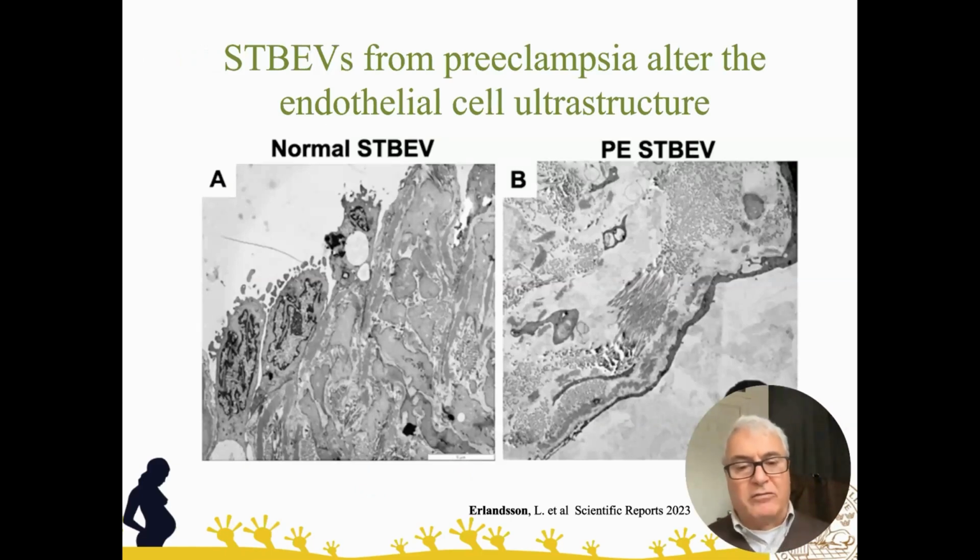Another striking difference was that the normal vesicles did not cause any damage to the endothelium. So they were maintained intact with nice structure and intact collagen. But the preeclamptic vesicles induce damage to the endothelial cells. As you can see here, the collagen is completely degraded in certain areas.